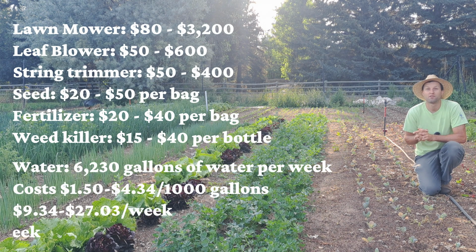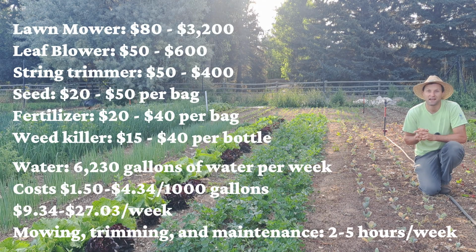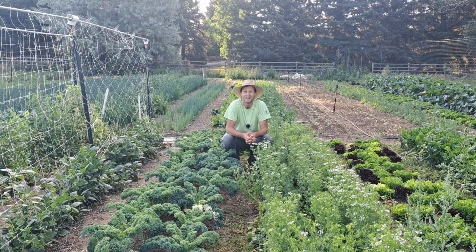And you have your weekly time commitment to maintain that lawn, which is anywhere from 2 to 5 hours a week, depending on how big your lawn is. And that's only if you do it yourself. If you pay somebody else to do it, those costs probably close to double. No matter how you slice it, that grass lawn is costing you money.